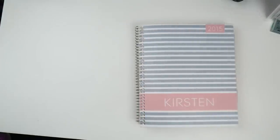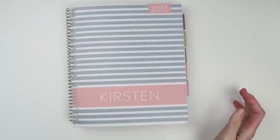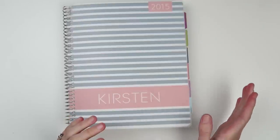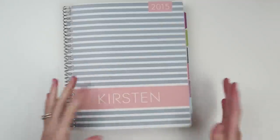So let's go through 2015 first. Oh my God, that is quite a stack. Like I said, this is a Plum Paper planner. I didn't have the funds to purchase an Erin Condren in 2015. I was pregnant. I had my baby Avery in February, and I got into sticker planning because I was friends with Andrea, and I saw she was into it a lot, and I really wanted to do that too.